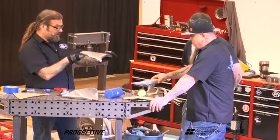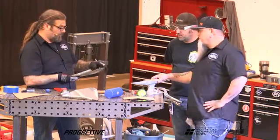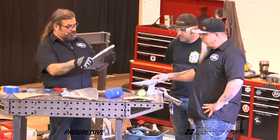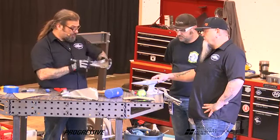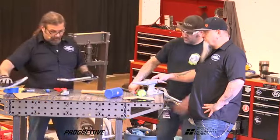So at this point, you can see we've got our body shape. We have all of our relief cuts welded back up. This thing is actually ready to start working because even though we have dimension to it, it doesn't really have body. It doesn't have a nice flow, a nice smooth line. So we're actually going to start working that with a beater bag and some panel beater hammers.